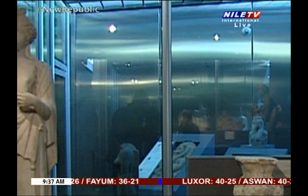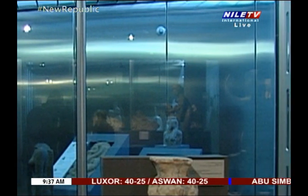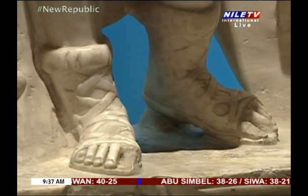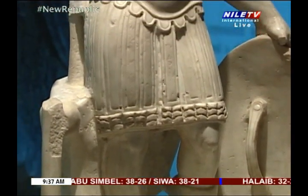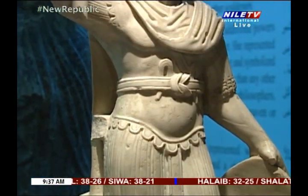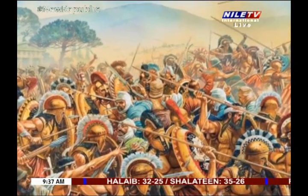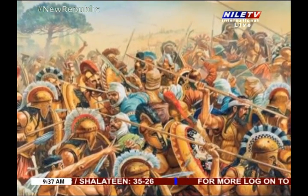The year 332 BC witnessed an important development in the history of ancient Egypt, for Alexander the Great arrived at El Farma, or Port Said, to occupy Egypt after getting rid of the Persians. His ambition was to spread the Greek civilization and mix it with the civilization of the East.